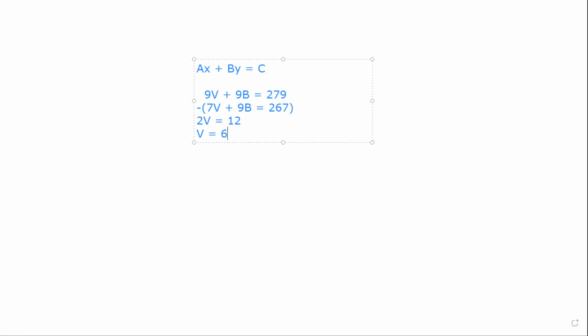Now we know what one of the answers is. We know how many students can go in a van. Then you take it and plug it back in. Let's use the second one because the numbers are lower. 7 times 6. I'm plugging that 6 in for the V, plus 9B equals 267. So it's my favorite number, 42. We're going to subtract that. So 9B equals 225. So how many times does 9 go into 225? Huh, I should have known that already. 25 people per bus, 25 students per bus.